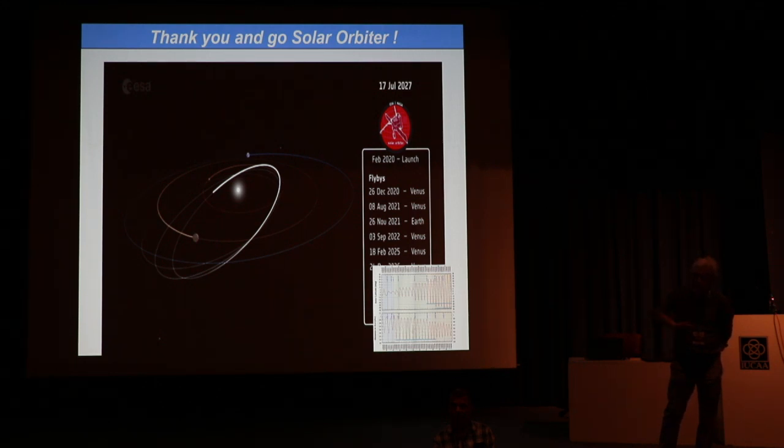There is no doubt that there will be a lot of science coming up. I wanted to make the point that this is an encounter mission. It's basically a planetary-type mission. It's not a science mission where you can call the PI and say, can you observe that active region in 2 days or in a week? No, that's not possible. It will be decided 6 months in advance. We will be observing this and that. Most of the observations will be done at sun-center.